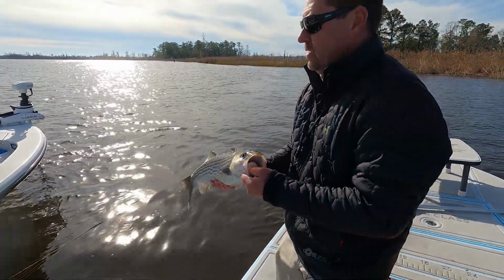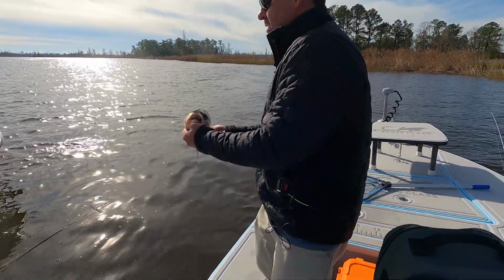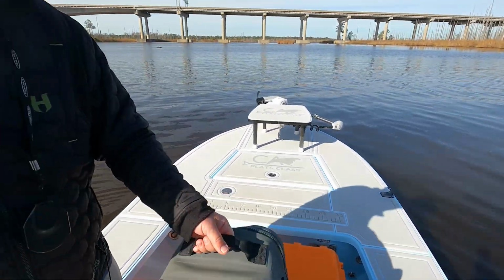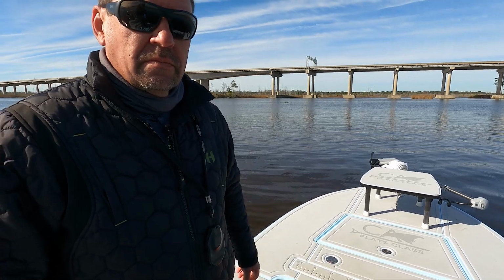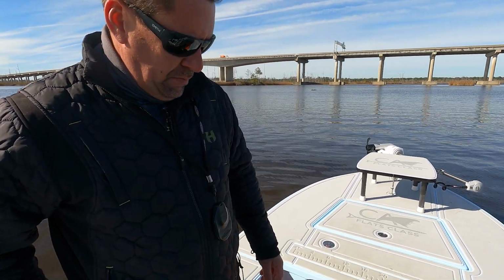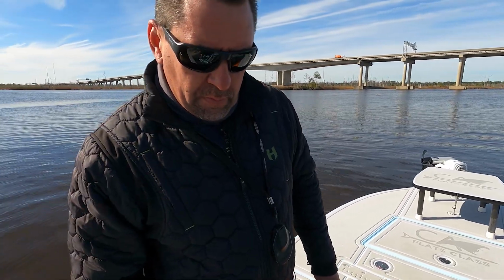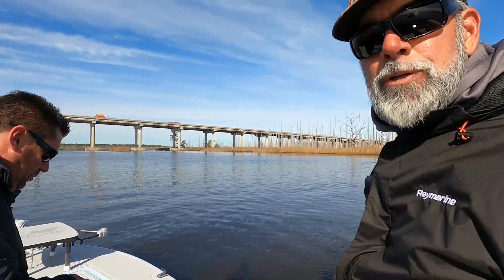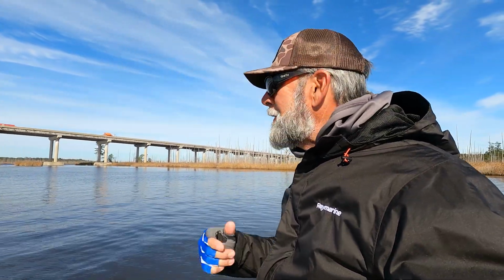Got him. We're getting them. Whew. We made a run. And it's about, what, midday? Midday, yeah. 2 good eats here in the last 2 hours. 1 redfish and one more striper.